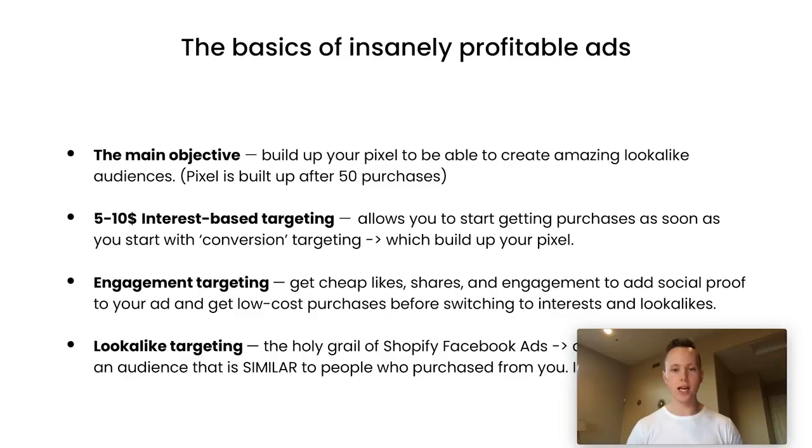Obviously not with $100, right? But when you're starting out, what you want to be doing is running $5 ads and $10 ads and $20 ads and things like that, just to get the ball rolling, just to get some sales, right? That's all we want. We want to make sales. We want to make profit. That's the point of this, right?